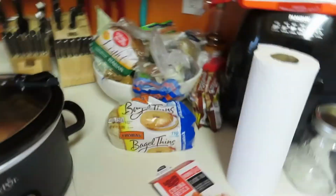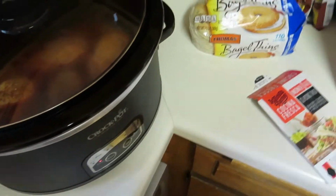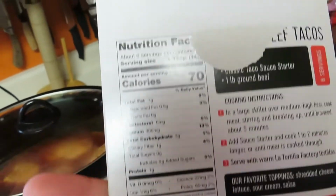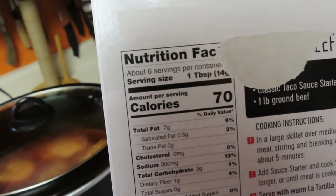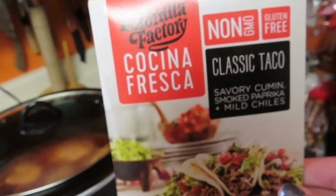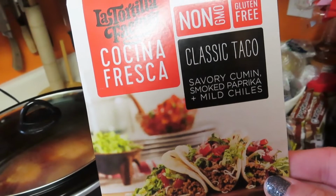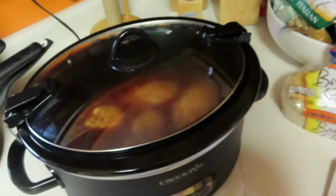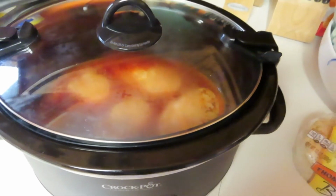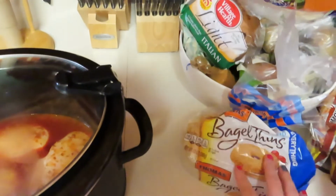Oh, that's better. Anyways, I wanted to show you guys, Jason threw the chicken in the crock pot. So we got this. Here's the macros for it. There's 6 servings, 70 calories each. It's just like a savory chili blend. And then he just put it in the crock pot, it's on high for 6 hours. And then I'm going to make lunch in a little bit.